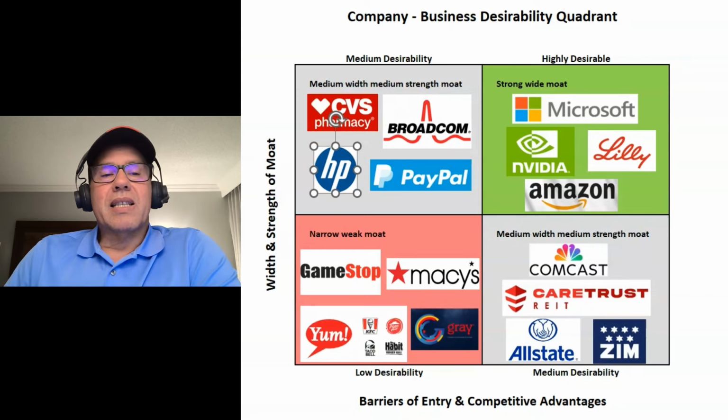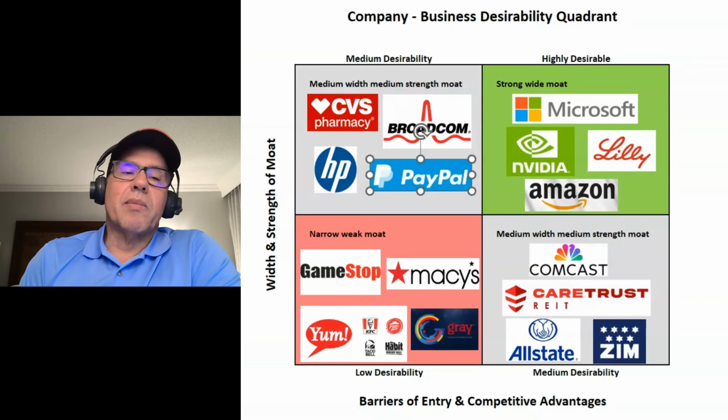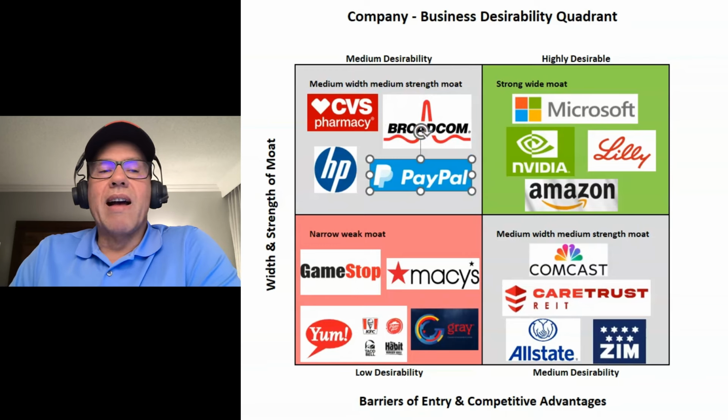So these companies like PayPal, they don't have online transactions locked up. They have to compete, but they have a very good brand. So as we look at these types of companies, they have very good brands. They're very strong companies, but they don't have a way of keeping their competitors away.